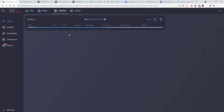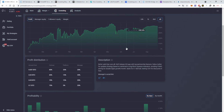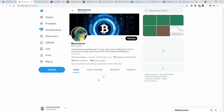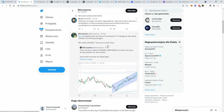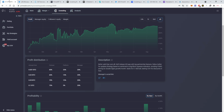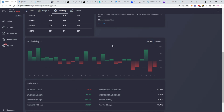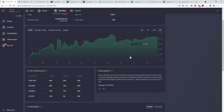Let's see another person. Let's see this one. Some of the traders will have Twitter profiles or Telegram groups, so if you want to follow a person who will give you some kind of support or updates, you'll see his Twitter page. You'll see that he provides analysis from time to time, etc. So maybe it's a better choice if you choose a person who is verified, and verified means he verified with his personal ID. Okay, and you can see the description here. So better safe than sorry.